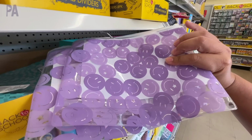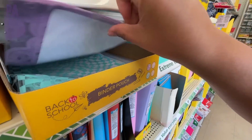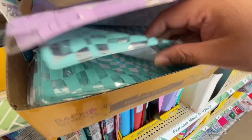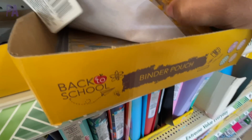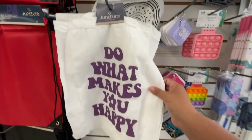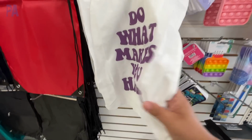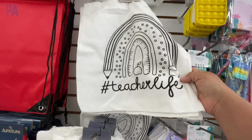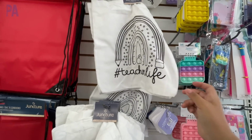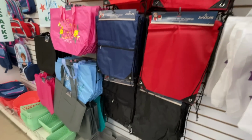A couple of the pencil pouches. This year I didn't quite see the selection that I've seen in previous years, and these seem to go pretty fast because when I return to the store, they're gone. These aren't my favorite, but they are new to me. These are really cute little tote bags with some fun sayings on them. This Dollar Tree, because I went to a few, had a lot of tote bags and backpack type of things out too. They're always good to have on hand when you need to carry something light. Definitely not for heavy duty use.